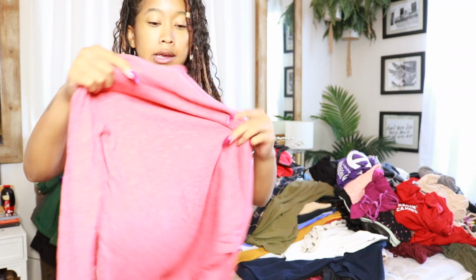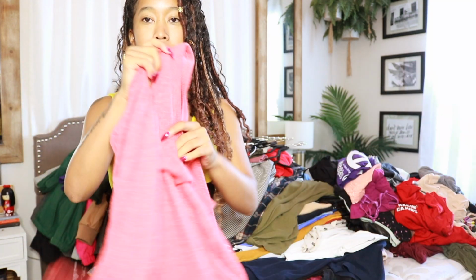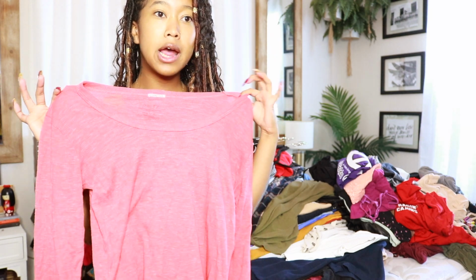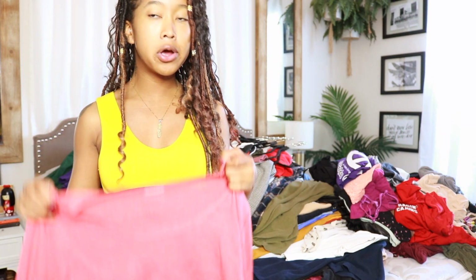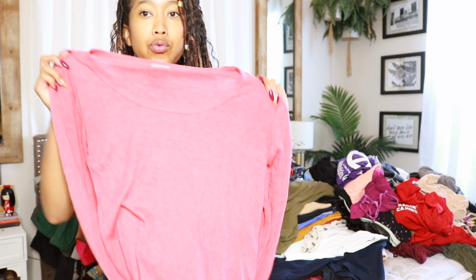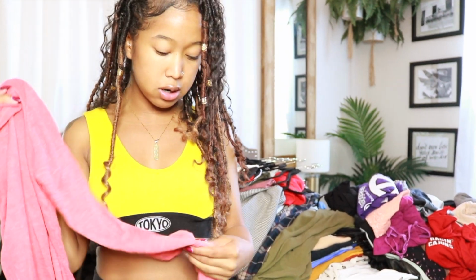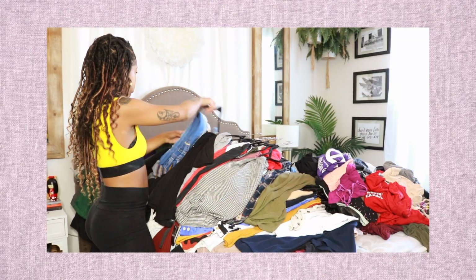Also, I'm looking for practicality. Shirts like this, it's cute, it's plain, it's basic. Would I wear it on an everyday basis? Probably not. But could I wear it to sleep or to run errands or something like that? To the gym whenever I decide to start going to the gym again.